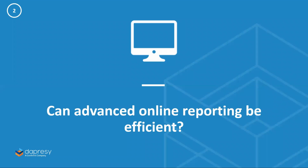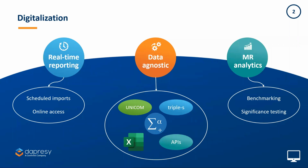It's not uncommon to ask yourself if an advanced online reporting system can really be efficient. We're proud to say that Dapresy, although it provides advanced infographic and very comprehensive reporting, can also be efficient. By offering real-time reporting features, such as scheduled imports and online user access, your clients can access that data more frequently and keep that data accurate with scheduled importing.